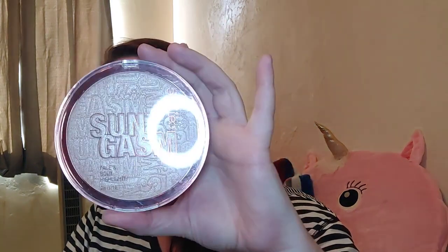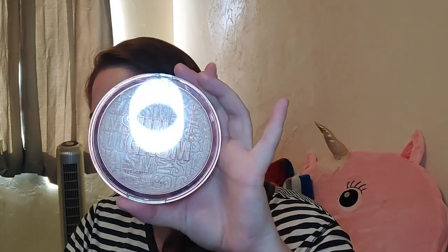I do think it's good for the majority of skin tones. It is absolutely stunning. I absolutely love this one. Absolutely gorgeous. So definitely recommend the Catrice Sungasm. It's right at that $10 mark on Amazon. I actually saw it on sale for $8 the other day. So beautiful, beautiful, beautiful highlighter.